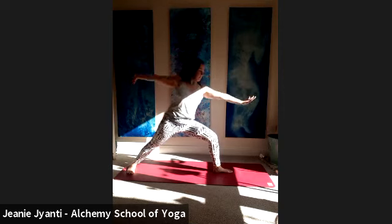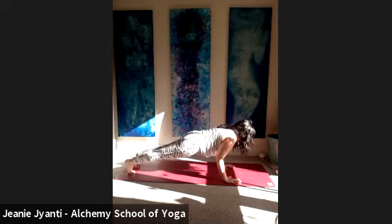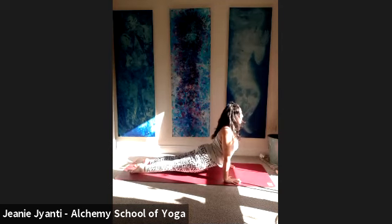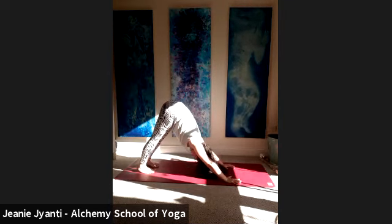Or just exhale, windmill the hands down. Let's step that left leg back into a high plank. You can rest if you need, or lower down, Chaturanga Dandasana. Inhale, lifting up. Urdhva Mukha Svanasana, upward facing dog. Exhale, lift the hips back. Breathe. If you're feeling tired this evening, you're welcome to leave out these little vinyasas, these little connections. Breathe here now in mountain pose.